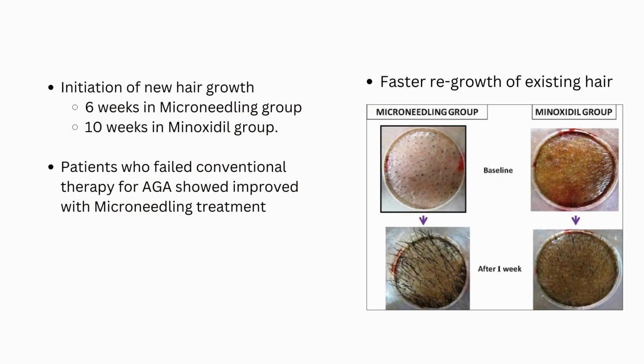Other findings that they saw were initiation of new hair growth. It took only 6 weeks for the microneedling group to see some hair growth versus 10 weeks in the minoxidil group. They also noted faster regrowth of existing hair. Patients who failed conventional therapy like minoxidil or finasteride showed improvement with microneedling.